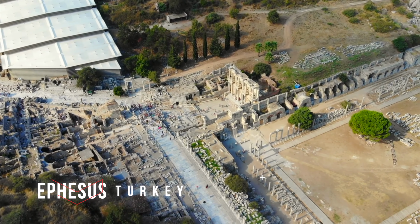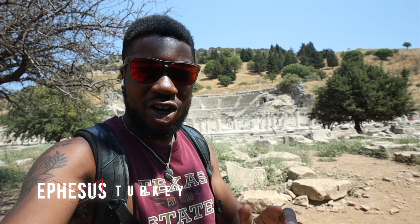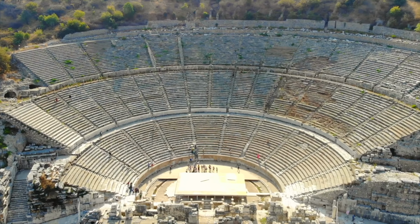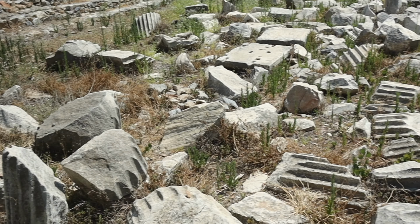Good morning and welcome to the ancient city of Ephesus here in Turkey on the west coast. We're going to see one of the largest amphitheaters in the world. We're also going to see the third largest library in the ancient world. And just look at a bunch of rocks and columns and ruins.